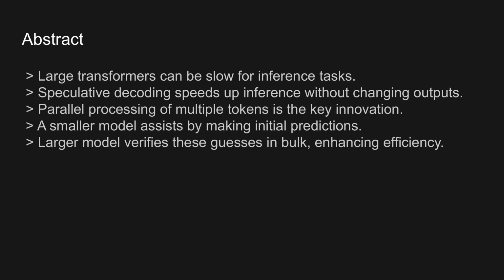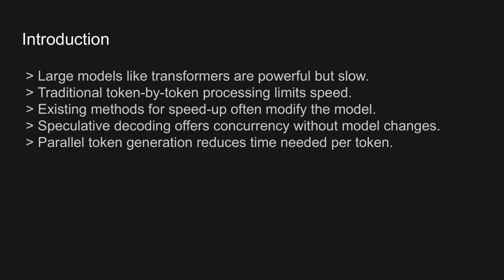However, these models come with a significant challenge. They're slow to decode, especially when we consider that each token generation happens in a serial, step-by-step fashion. So the problem lies in the fact that with every token, the process has to essentially restart for the next one. In other words, if a task requires generating, say, 50 tokens, the model has to go through 50 separate steps, one for each token.